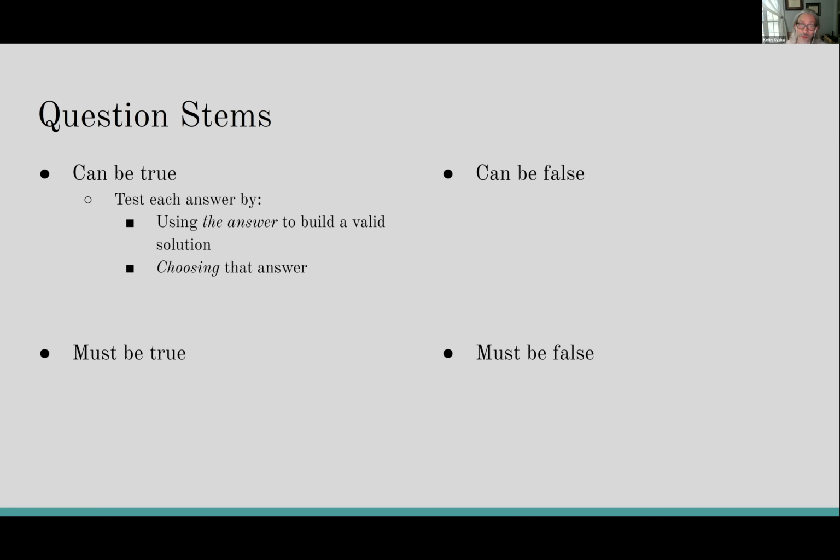So let me give you a really concrete example. Which one of the following can be true? Answer choice A says A is first. What I would do is build a solution where A is first. And if I can come up with a complete and valid solution with A first, I'm done. That's the answer. If not, I'll try answer choice B. B says A is second. All right, I'll put A second. Try to build a solution. If it works and I get a complete solution, I'm done. That's the answer. If not, on to the next answer choice.